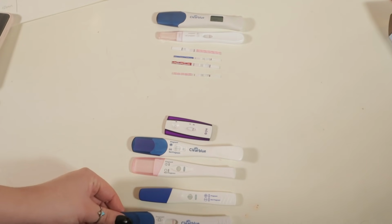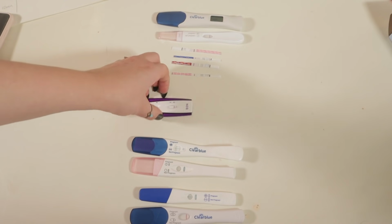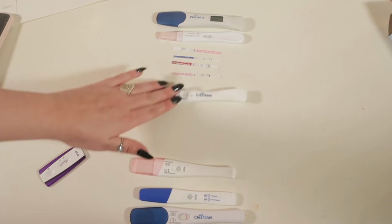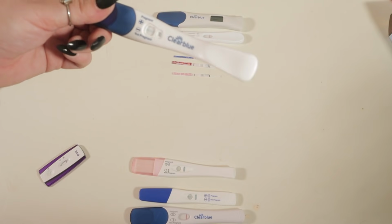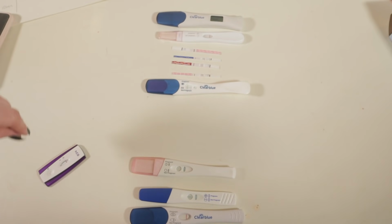This clear blue one is definitely the worst, I think, out of all of them. And this evap line on this one really makes me not like it. So I think this one is definitely a good one. Of the blue ink ones, it shows a nice plus. So I think that would be my next one.